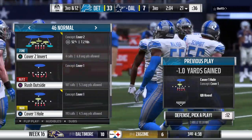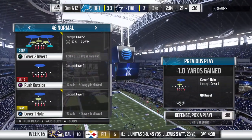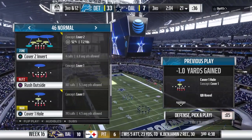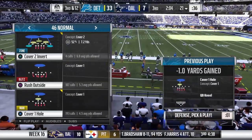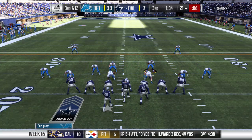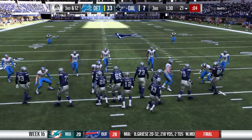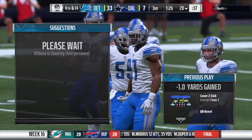And yet again, this run game just continues to be completely shut off. Completely stymied. I mean, they're trying to get some consistency, trying to find places to roam. They just haven't been there throughout this game. So time to start going in the other direction as they come up now 3rd and long. And down to a knee. That's one way to call a play.